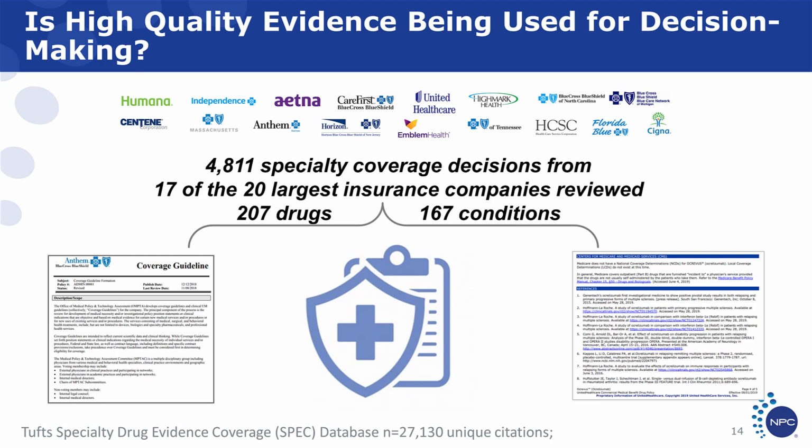And because these are specialty products, those conditions, as you would imagine, would be those that we typically manage with specialty pharma. Things like rare diseases, oncology, autoimmune disorders, and so on. So overall, in the data set at the time of the analysis, we had 5,000 coverage decisions. So what this means is 5,000 instances of a health plan issuing a coverage decision for a drug for a specific indication.